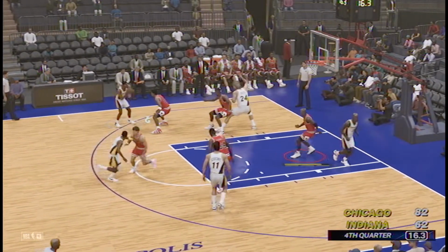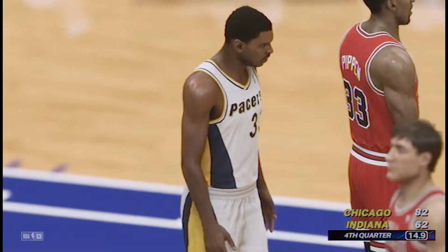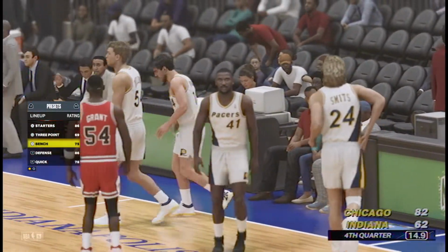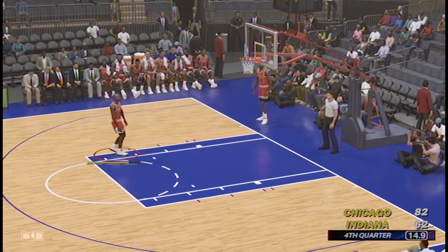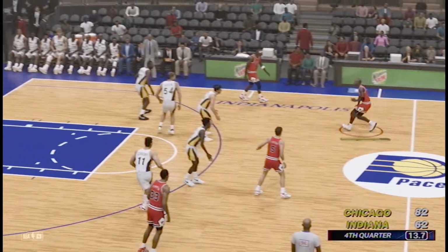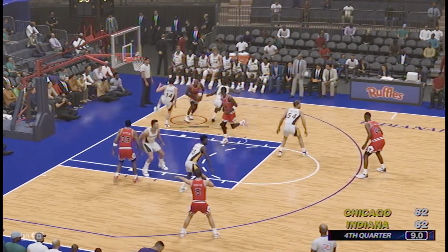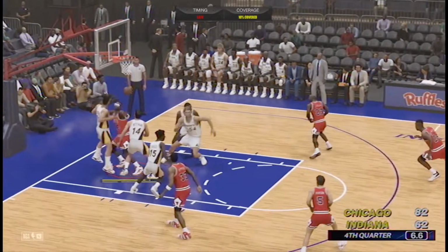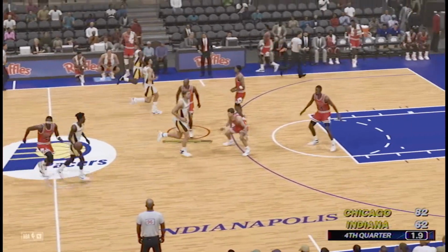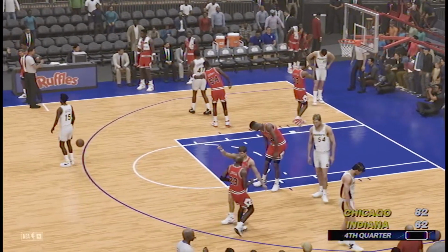And here is Williams. The pass to Smits, and out of bounds as the Bulls gain possession. Just not on the same page right there. Not sure what he was trying to do with that pass. There's 14 seconds left to play in the final quarter. Here's Jordan. Whitman grabs the miss. Here's Bailey. And so Chicago takes this one, and by a big margin.